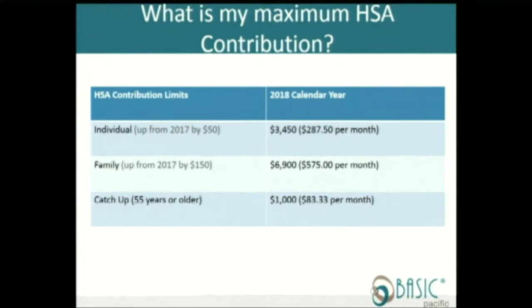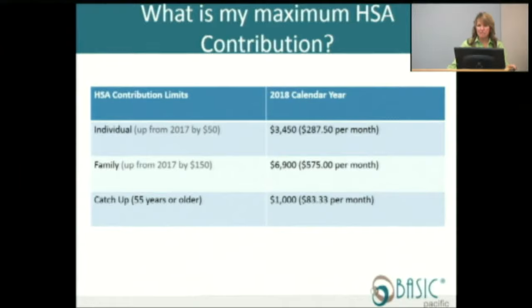The maximums for 2018 for those enrolled in individual health coverage would be $3,450, or $287.50 per month. For you who are enrolled on family coverage, you'd be eligible to make contributions up to $6,900. That's $575 per month. Please note that any employer contributions that you receive count towards your total for the year. So employee and employer contributions act the same. The district would just be putting money in on your behalf. Also, if you are 55 years or older, the IRS allows you to contribute a full $1,000 more, regardless if you're on individual or family coverage.